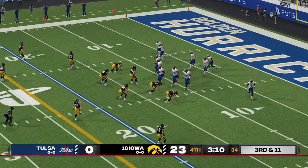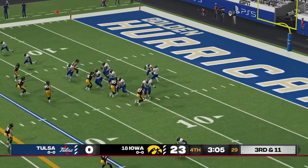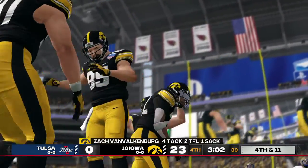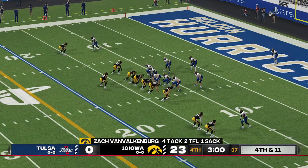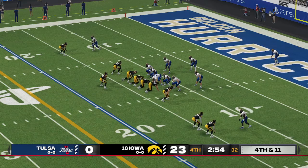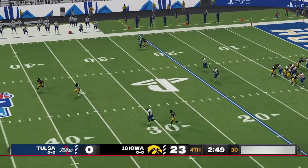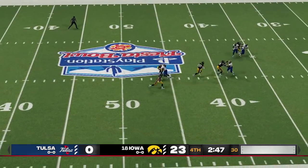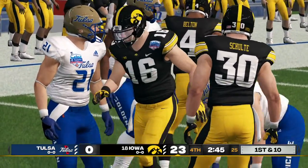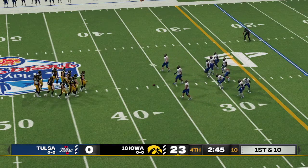From their own 12-yard line, it's third down. He gets out to about the 12-yard line. Jones is the deep man awaiting the return. Jones takes it at the 49. He makes it out to maybe the 36-yard line. They'll take over here, ready to start a new series.